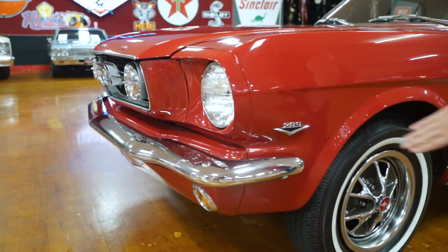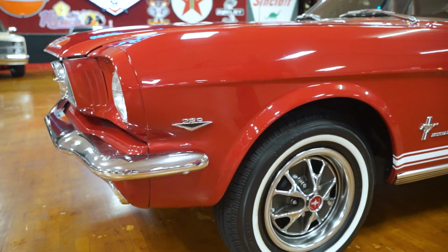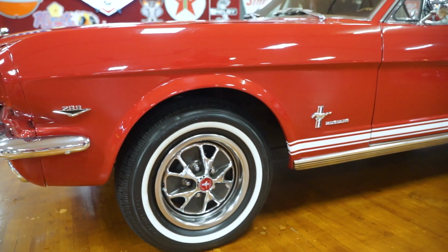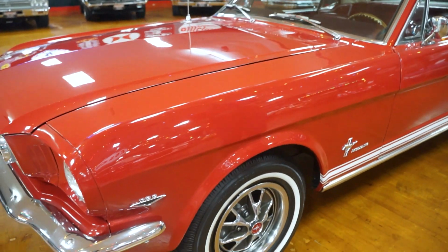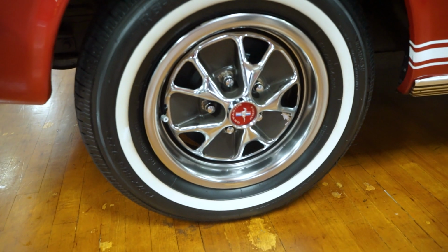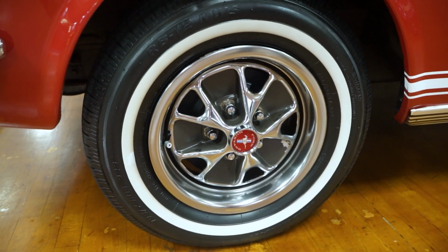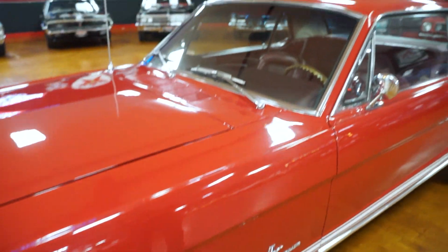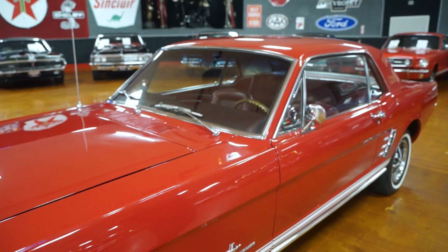I mentioned earlier there is a 289 designation on the front fender on the driver's side. We will confirm that, make sure it's not a 302 or something. The Mustang wheels are in good shape. You have radial white wall tires, and then your Mustang wheel there. There will be photos of the wheels on the website that will be up close, so you can take a look at those.